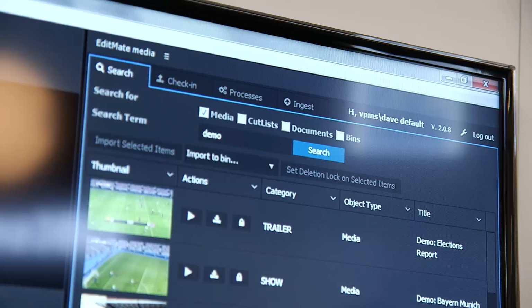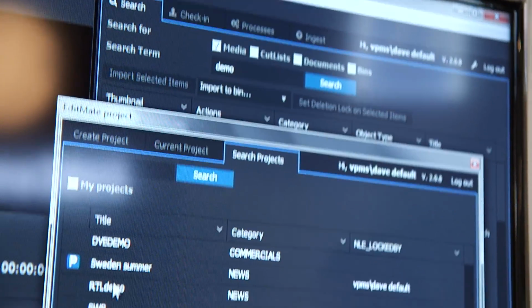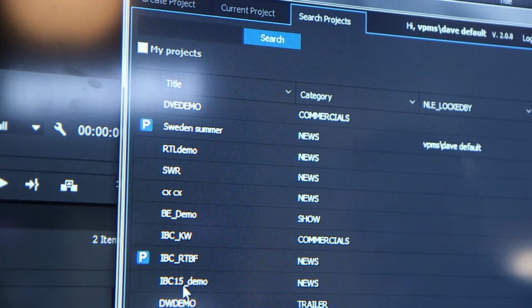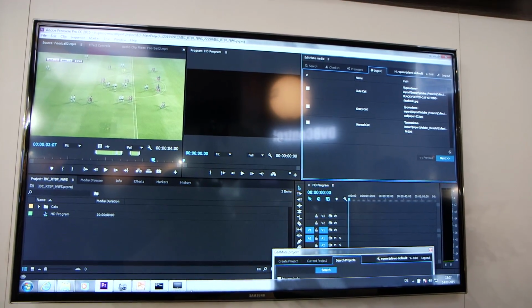The other area where we launched a new product within the Editmate product line is Editmate Proxy. We are now supporting proxy streaming, low-res editing in Premiere, without the need to have high-res traveling over low bandwidth connections. So for journalists' workflows, where journalists are editing with Premiere in the field, they don't need to have high-res traveling via the low bandwidth connection. They work with the proxy file, the low-res file, which is already there.